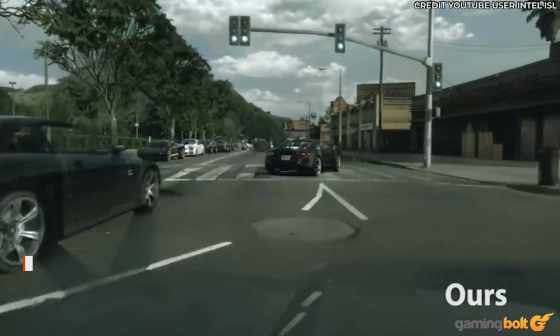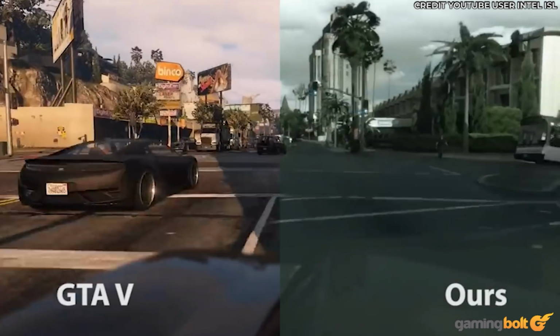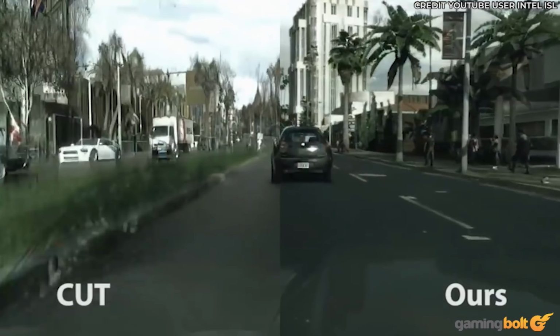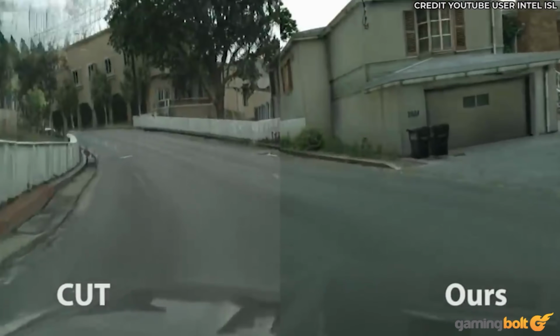The Intel Photorealism Enhancement Project, at its core, is a very sophisticated machine learning program that takes frames of a game as an input and tries to retouch those frames using real-life image assets of cityscapes to give it a more photorealistic look.